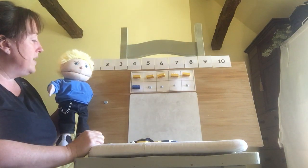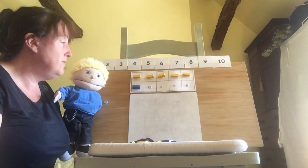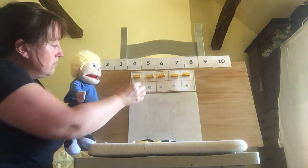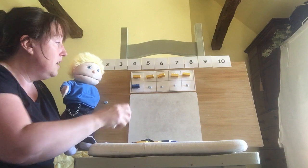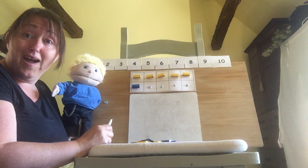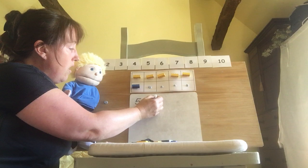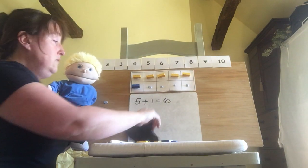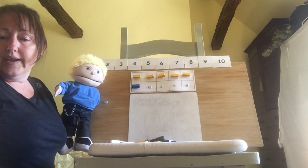How many's on the top, Fred? 5. We've learnt that already. Right, we don't need to count all of them. Look. And how many bricks did I add? 1 more. Okay. So 5 and 1 more is? 6. That's right. Let's do that as a number sentence. 5 add 1 more is 6. Oh, yeah. You are getting so good at this. Brilliant at your numbers.